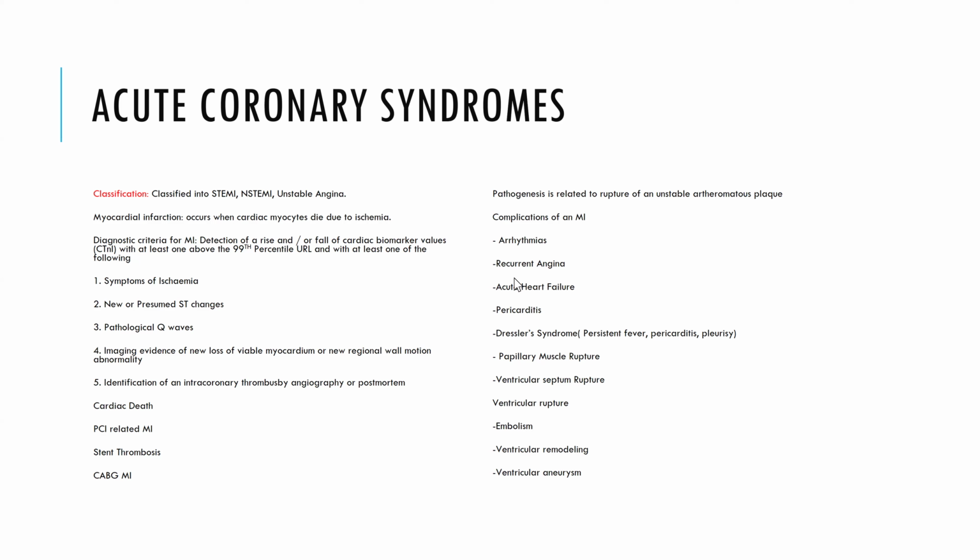The diagnostic criteria is a rise or fall of cardiac biomarker values with at least one above the 99th percentile upper reference limit, and one of the following: symptoms of ischemia, new or presumed ST changes, pathological Q waves, imaging evidence of new loss of viable myocardium or new regional wall motion abnormality. Then there's identification of an intracoronary thrombus by angiography or postmortem. That's the diagnostic criteria. So you don't just scream it.